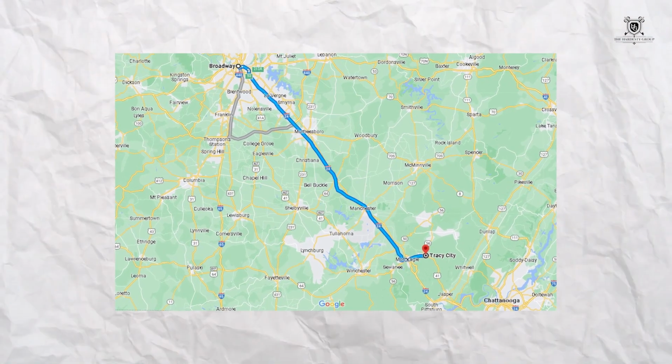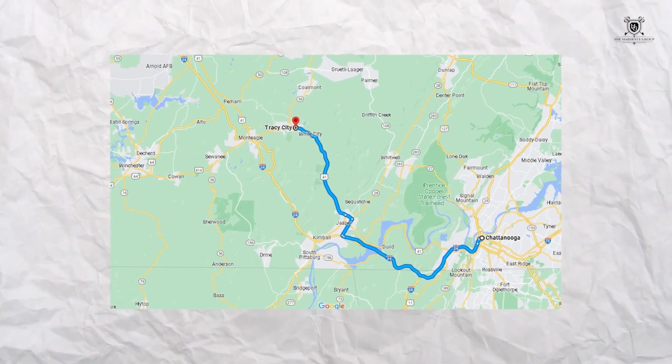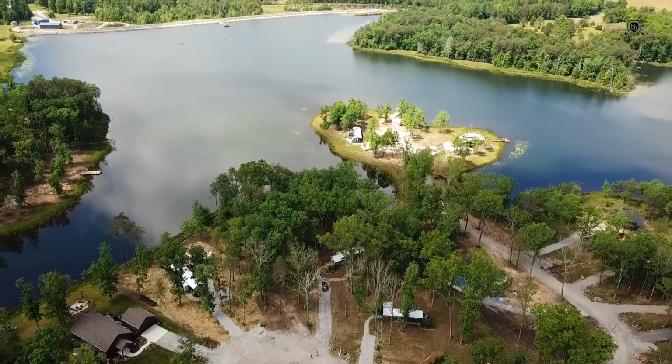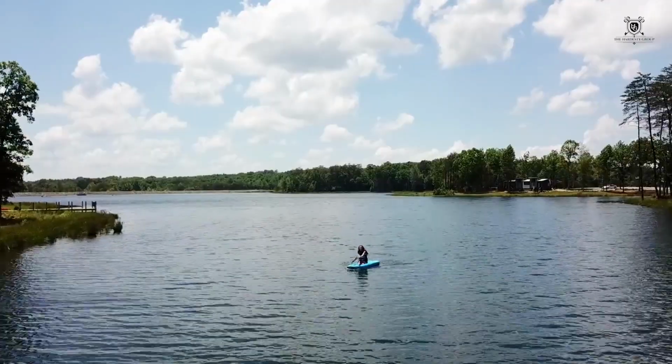So this one is about an hour and a half away from Nashville, in an area called Tracy City. You're also about an hour from Chattanooga, so you're almost in the middle between Nashville and Chattanooga. This could be a vacation home for you if you want a place by a lake, and if you want to go fishing and kayaking, all that stuff. It's a good place for that, but it's also a good place to do a short-term rental.